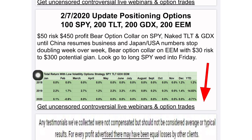So for our options program, we did a very neat trade where we still own the SPY. We sell an in-the-money call and buy a juicy put option. And it creates what I call a bear option collar. This setup we can lose. Now, remember, we have to buy 100 shares of the SPY, so your buy-in is starting at 33 grand to be able to follow the strategy.